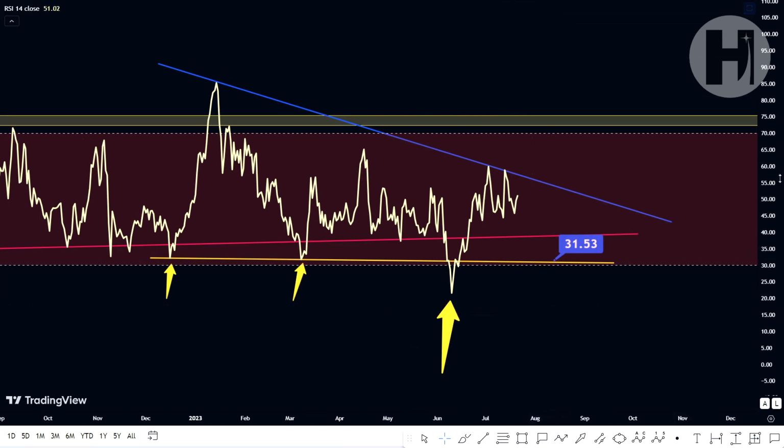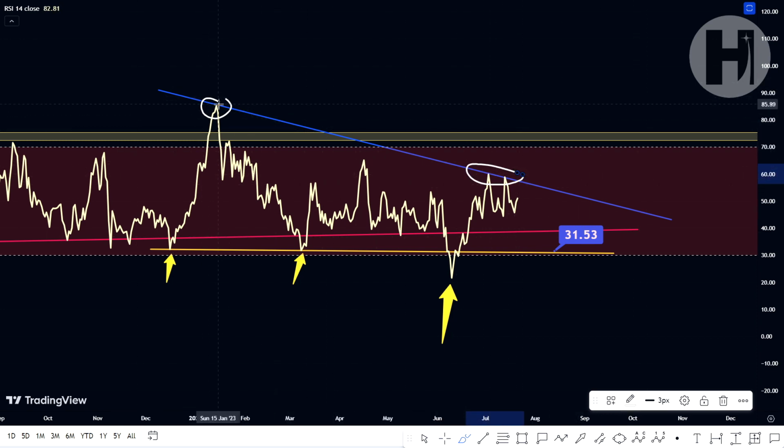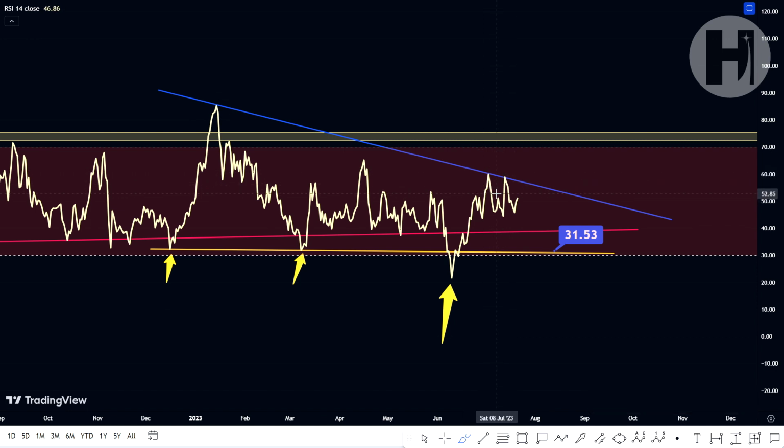Taking a look at the daily RSI, you can see we have a major resistance level, which is signified or outlined by the blue trend line. You can see we have multiple bounces. So the first one was back in January this year. Then we had a bounce in July, and actually twice in July. Both times we got rejected back down. The yellow trend line was a great entry.